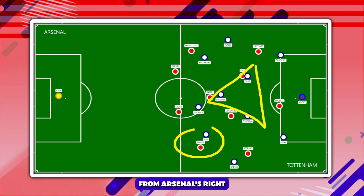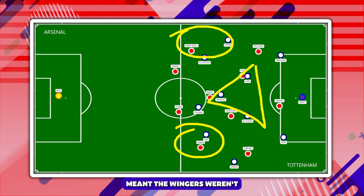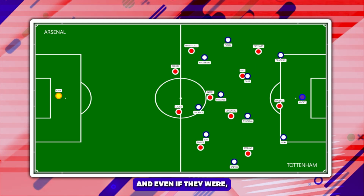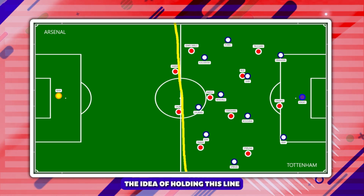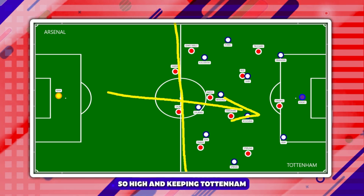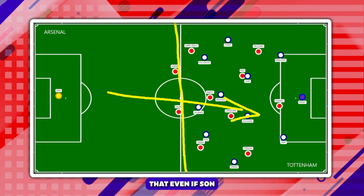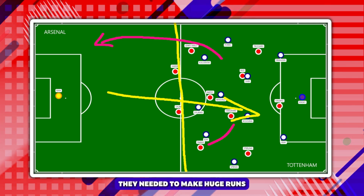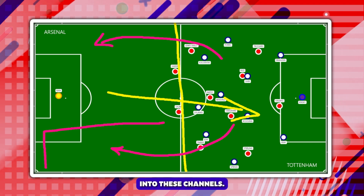The aggression shown from Arsenal's right and left backs meant that the wingers weren't able to really get on the ball, and even if they were, the idea of holding this line so high and keeping Tottenham penned in meant that even if Son or Kulusevski got on the ball, they needed to make huge runs to try and get into these channels.